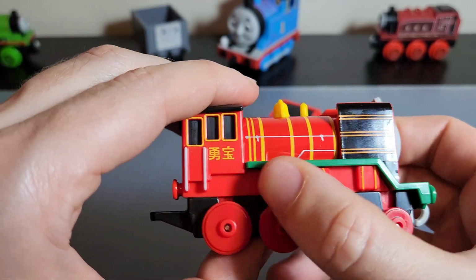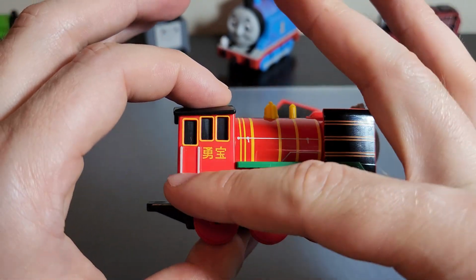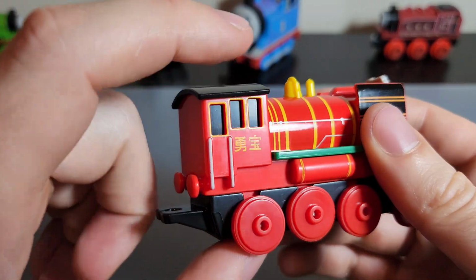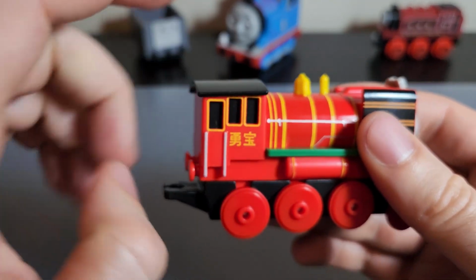I love that we've got this detail here and it's molded in, it's not just printed on. That's really nice. Come around to the back. We have the windows, we've got the characters here. I love if someone translated it to say Yong Bao, no idea. The little printed handrails here are a nice touch.